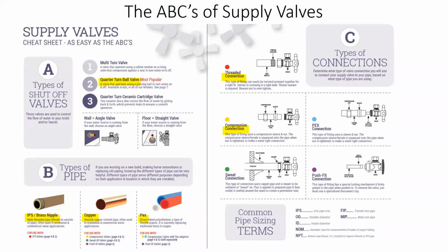In Dallas, which I think most of you are located, or North Texas, anywhere outside of Houston in Texas, to be honest, you're mostly going to see copper coming out of the wall, or in some cases PEX. Now, hopefully not PEX. PEX looks terrible. But with a copper line coming out of the wall, you're going to use what's called compression valves. Those are going to be your most popular.